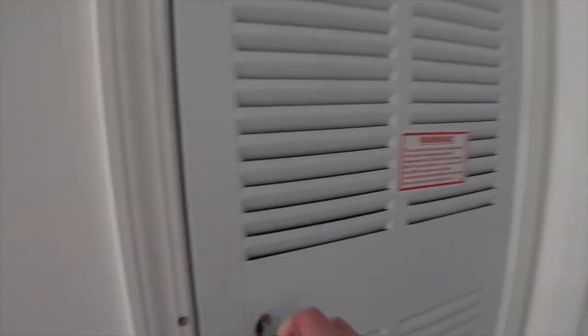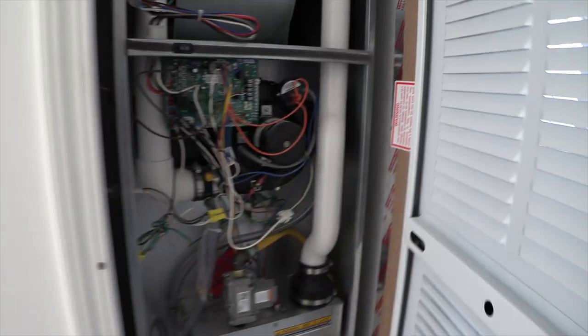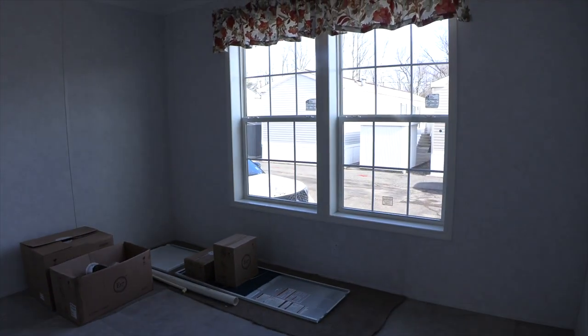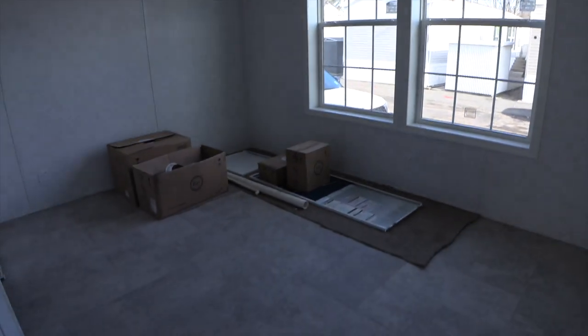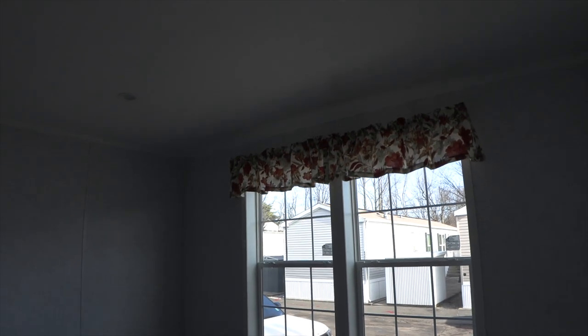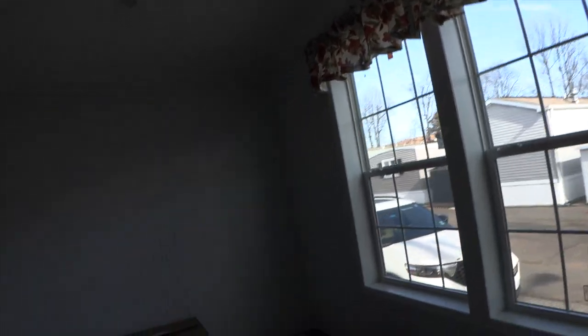But of course, the electric and the gas are not on yet because the house just arrived. Here's the furnace, and the cover for the furnace is left on the ground on top of carpeting to protect it as it travels on the highway. There's all the items that the guys have to put up to complete the house, along with all the work that they're going to be doing on the outside.